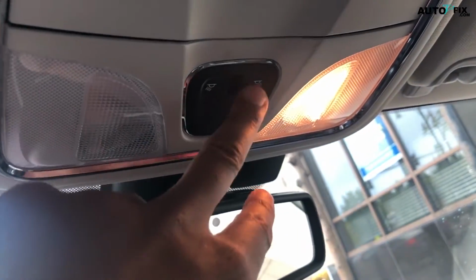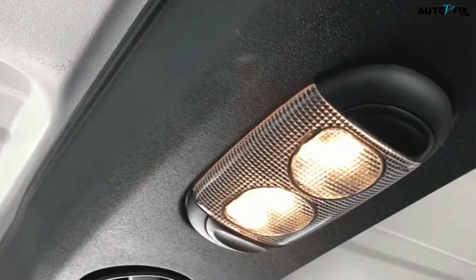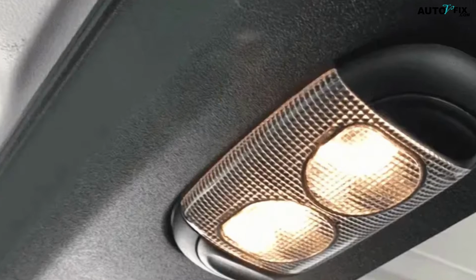Most interior lights can be turned on and off manually. Some newer vehicles have interior lights that are activated automatically when the door is opened. This feature can be convenient, but it also has the potential to drain your battery if you forget to turn the light off. Some cars also have an option to keep the light on constantly. This can be useful if you are working on something in the car or if you just want extra light.